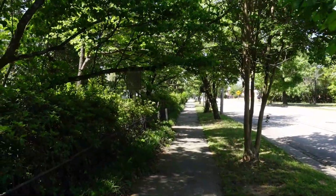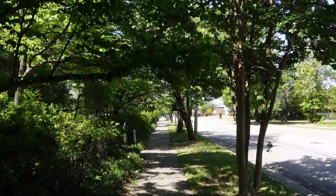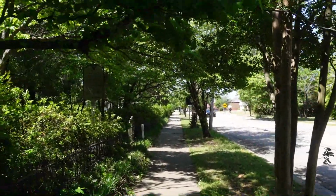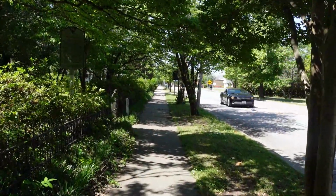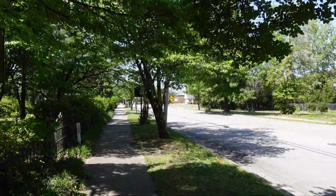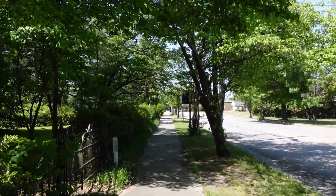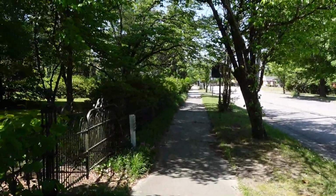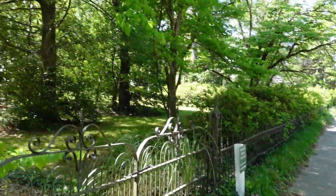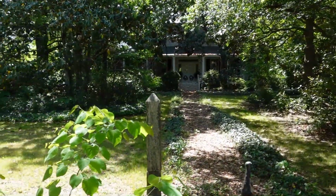Walking through the streets of Bennettsville, I have to wonder why so many of the homes that are here are not on the map. Some nice homes are on the map, but still there are a lot more that I have yet to discover, and hopefully in the future we'll get to that. We're going to wrap it up here at the last house on the tour. It's called the Magnolia.